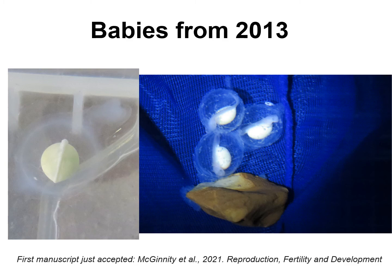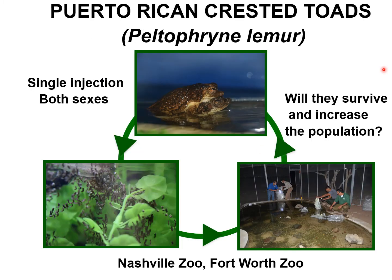Okay, so let's look at a couple of nice photos in other species, not an extensive list, but a couple of other species that have been induced by this method. In the Puerto Rican crested toads, in Nashville Zoo and Fort Worth Zoo, a single injection, both males and females, induces amplexus. They lay eggs, the tadpoles develop, and you can reintroduce them.